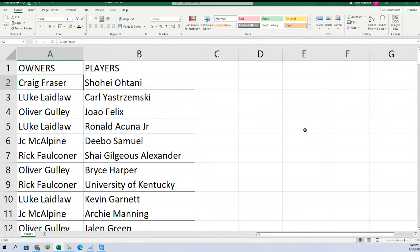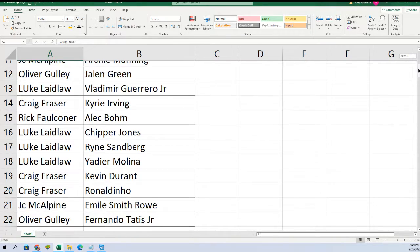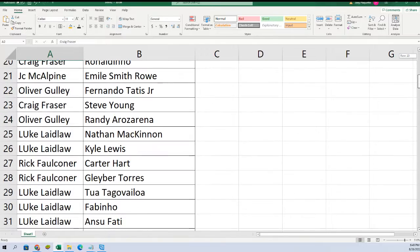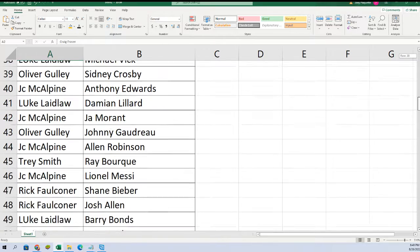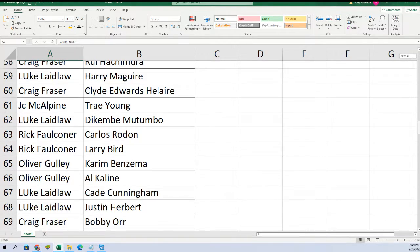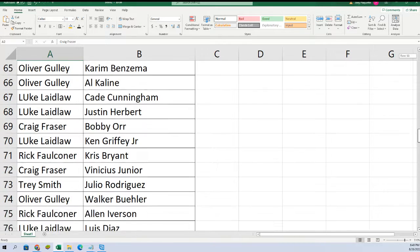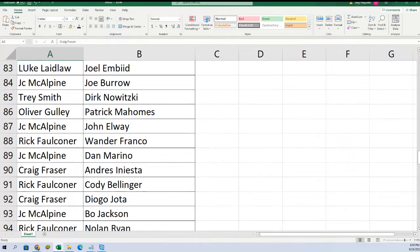All right. Been looking forward to doing this one. We've been talking about this one since yesterday, so let's see what we got here. JC got messy. That's a big jersey, man. Ken Griffey Jr. Wow, Chris Bryant, Nowitzki, Mahomes, man. Oh, nice. Cool, man.